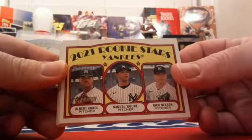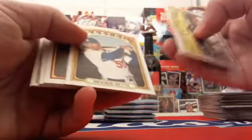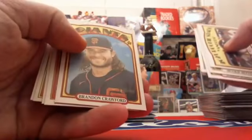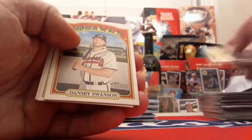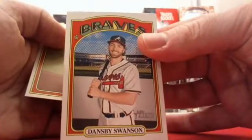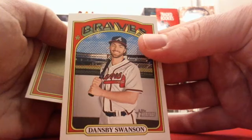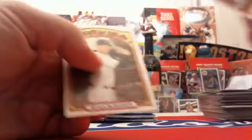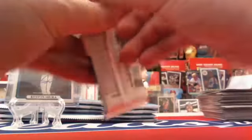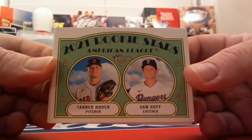Rookie stars for the Yankees: Abreu, Yajure, and Nick Nelson. Yajure, Mookie, Judge, Buxton. Solid three right there. Crawford, Jesus Luzardo, Dansby Swanson, he's a high number for the Braves, hot Atlanta. Go to Mo: Glaber and Ryan McMahon. Go to the Red Sox: Tanner Houck and Sam Huff, rookies.